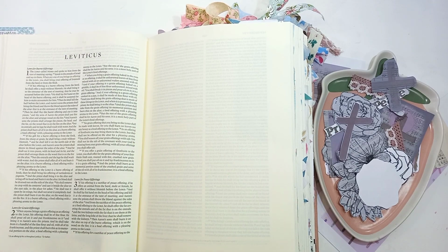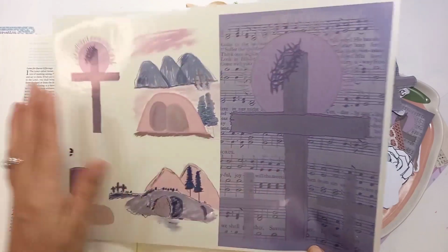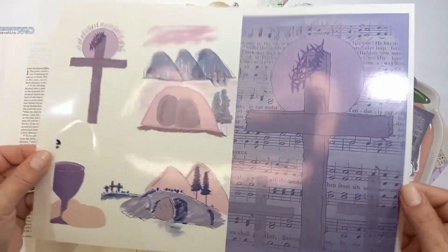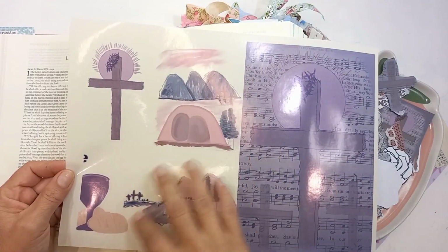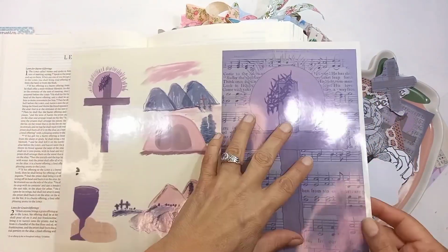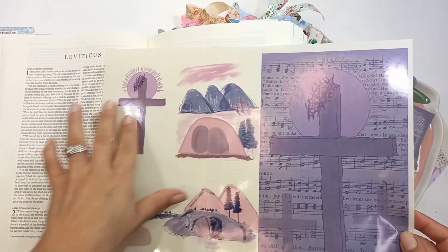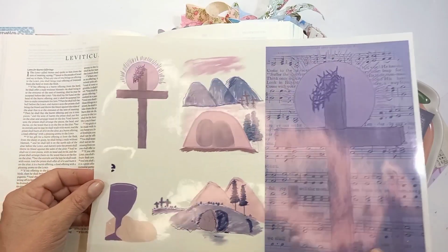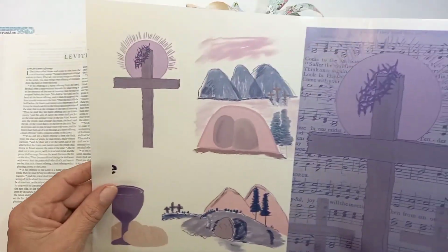Before I continue, last time I told you that I had one clear sticker paper sheet left. So that is what I've done. I've taken some of the images, copied and pasted them on an A4 piece of paper, and printed it out. I want to use this in another entry, I think, and I'm going to use one of these images today. So let's hope it lives up to my expectations.